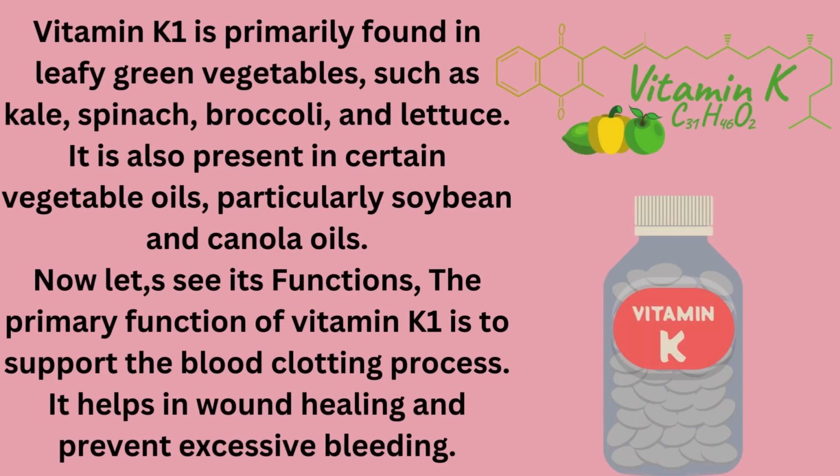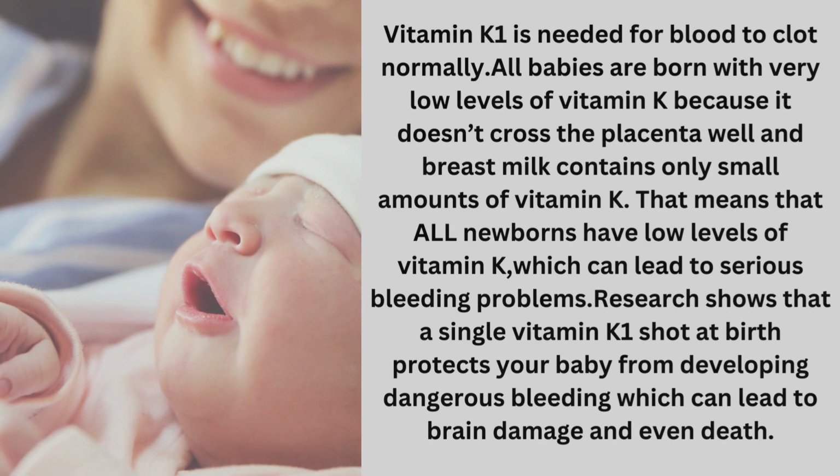First we see vitamin K1 sources. Vitamin K1 is primarily found in leafy green vegetables, such as kale, spinach, broccoli, and lettuce. It is also present in certain vegetable oils, particularly soybean and canola oils. Now let's see its functions. The primary function of vitamin K1 is to support the blood clotting process. It helps in wound healing and prevents excessive bleeding. Vitamin K1 is needed for blood to clot normally.